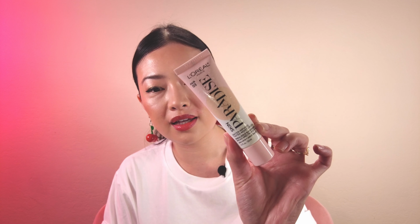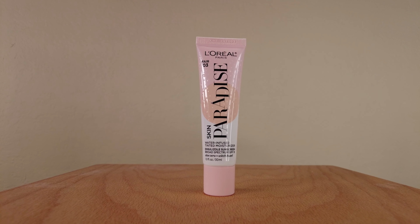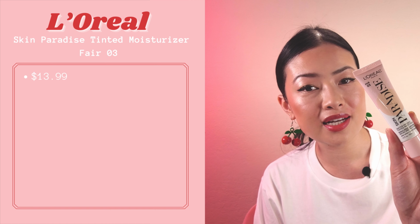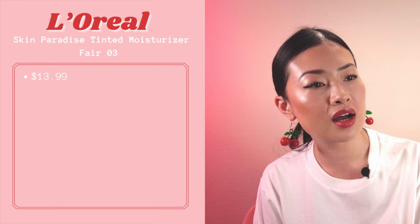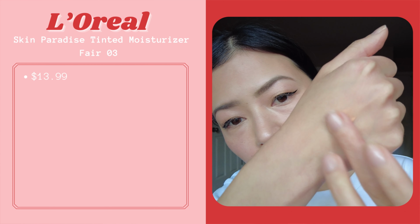Moving on into the just okay category is going to be the L'Oreal Skin Paradise Water Infused Tinted Moisturizer. This is $13.99 and I bought this in Target, and I have the color Fair 03. It comes in 12 different shades.